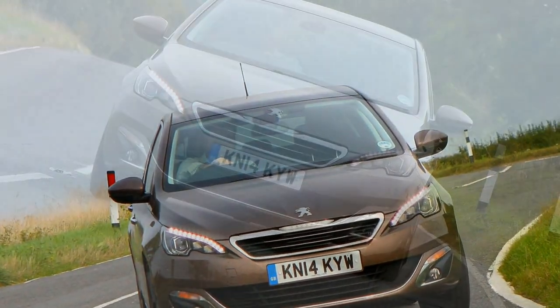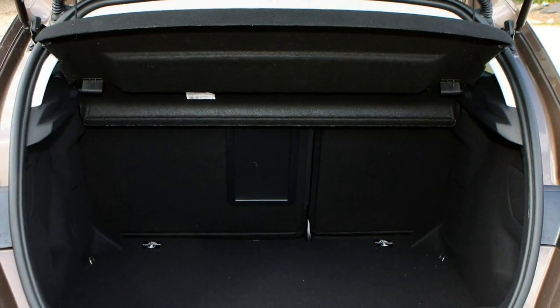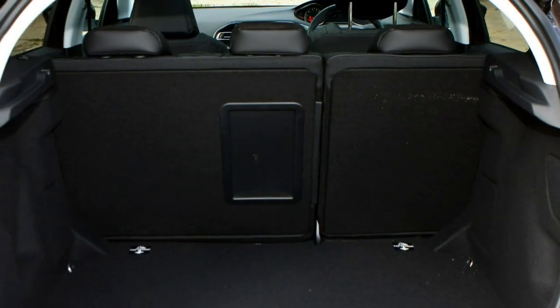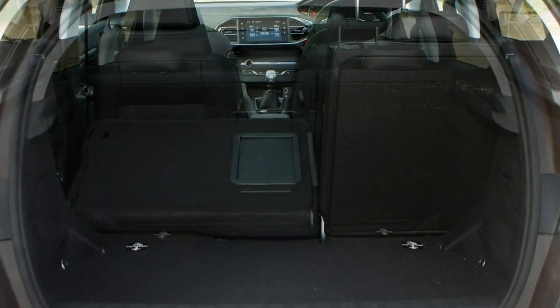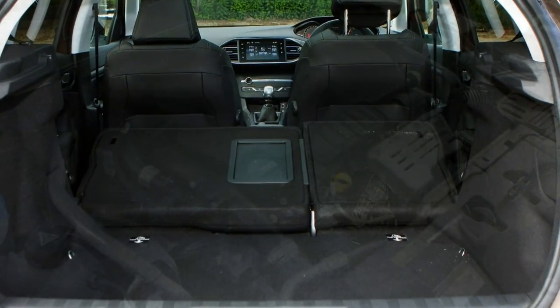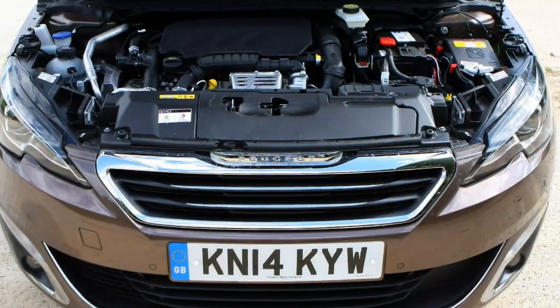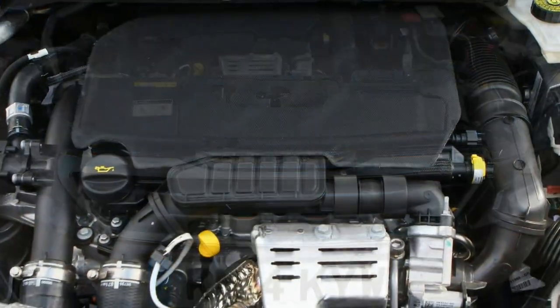Options we chose on our long-term 308. Full 5-star Euro NCAP crash test rating. Lots of passive and active safety systems. Autonomous safety kit and driver assistance pack. Buyers ought to be reassured about Peugeot 308 safety levels due to an extensive selection of both passive and active systems which helped the car achieve the full 5-star rating during its round of tests with Euro NCAP.